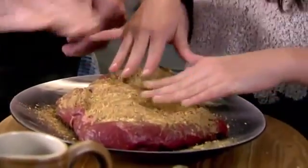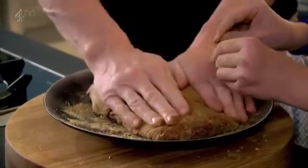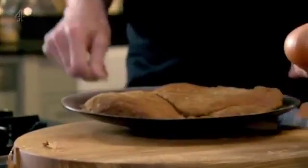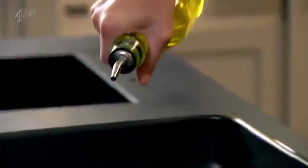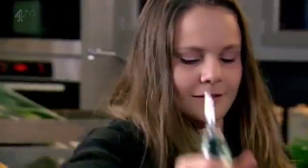Almost like you're massaging it in there. Good girl. Come on, Holes, get your hands nice and flat on there. Good girl. Now that's nice and coated in the spice. So, gas on, roasting tray on. What we've got to do now, with all those spices, is sear them in. A couple of tablespoons of olive oil into the tray. Well done. That's getting nice and hot now.